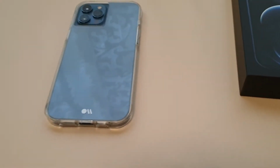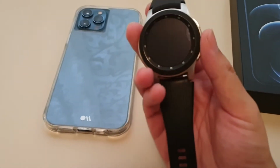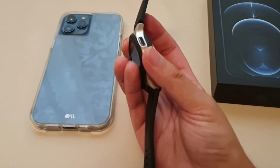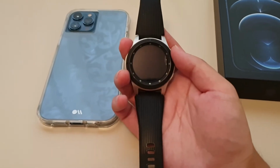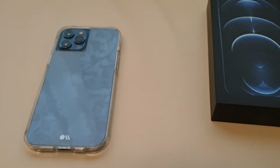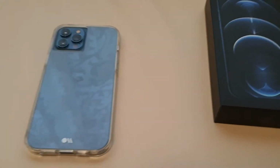And the watch is not an Apple Watch. I use the Samsung Galaxy Watch to connect to the phone. There's an app to install, and it's so easy: just go to the App Store and download the Galaxy Wearable app. So that's about the accessories that I use.